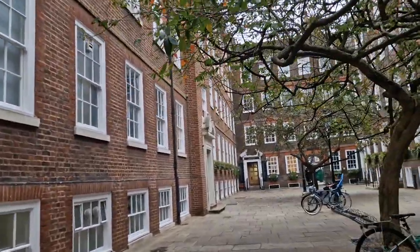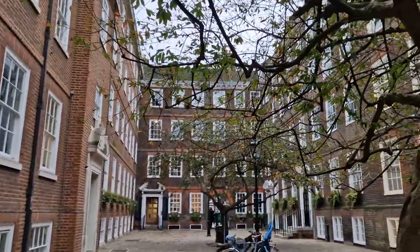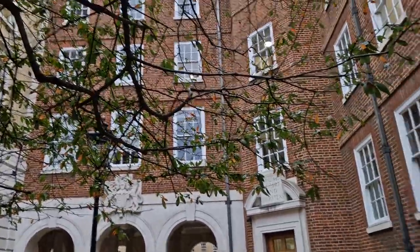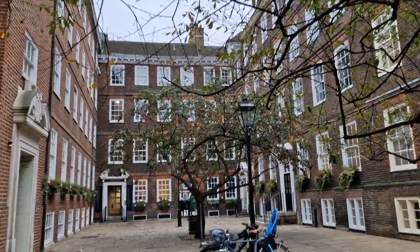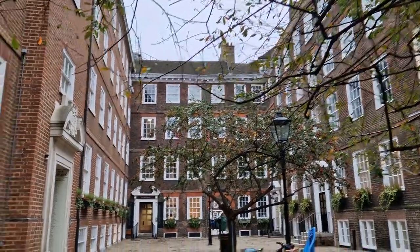And we're in another courtyard. Bicycles and such like. I love London. You never ever tire of interesting things to see in London. Get the bikes out of the way.